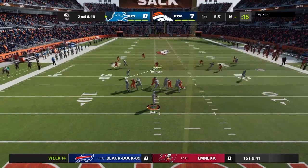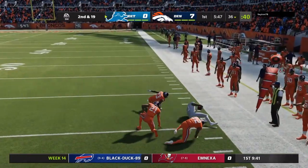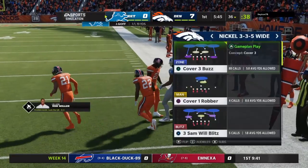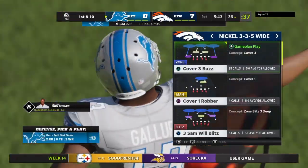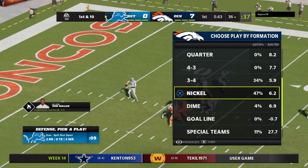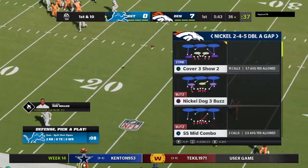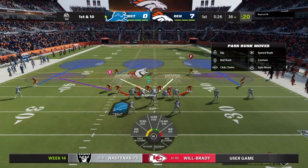Throwing on second and long. Goff. Got an open man. It's Michael Gallup. And they're able to get this one across the 35. 19 yards to pick up there. Move the chains. So from the 36 now, 1st and 10.